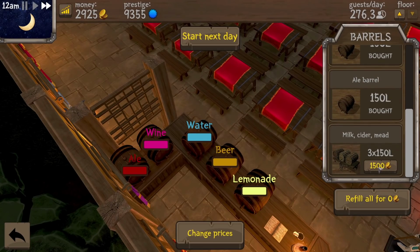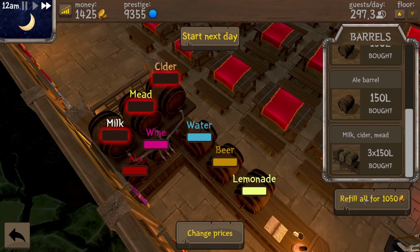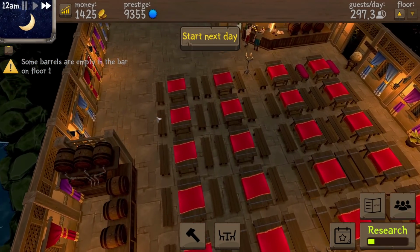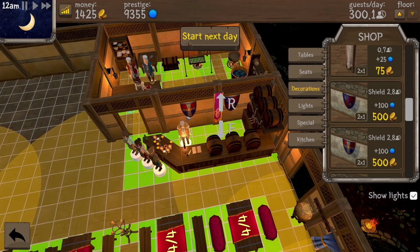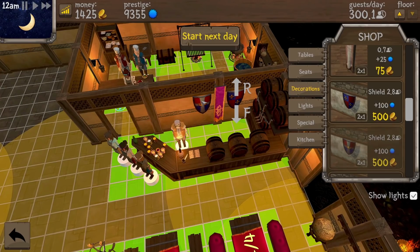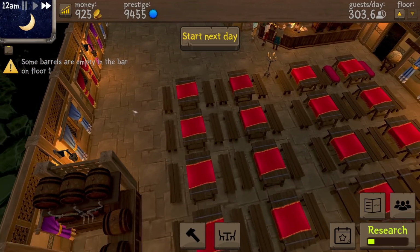Do we just get this bar sorted? Do we add the milk, cider and mead kind of floaty shelf up there and get this bar sorted? I think we should. I think we should get that done. So let's just go, yeah, absolutely. Spend the money. Right. The other thing is we now can't afford to refill all those because that means we can't pay the wages. Okay, never mind, that's fine. What we'll do is we'll get another lovely shield instead. We'll put a lovely shield behind the bar, and we're slowly but surely working our way up to the 10,000 prestige.